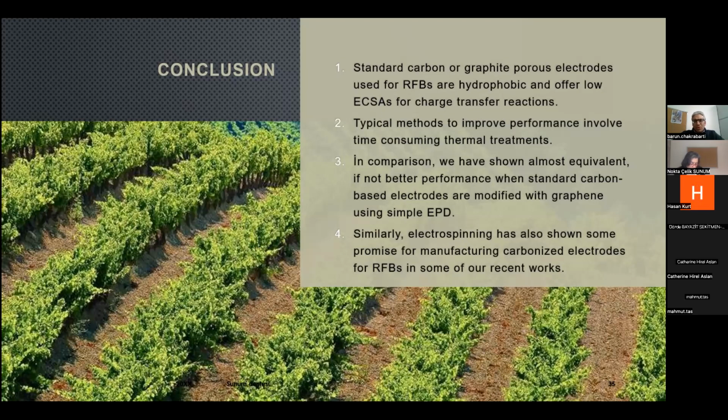So we have shown in our research that we can obtain equivalent, if not better, performances if we modify the standard, commercially available carbon papers or carbon felts with electrophoretic deposition, or if you make a self-standing electrospun carbonized structure, which can be applied along with a commercial electrode and gives much better performance than standard carbon electrodes.